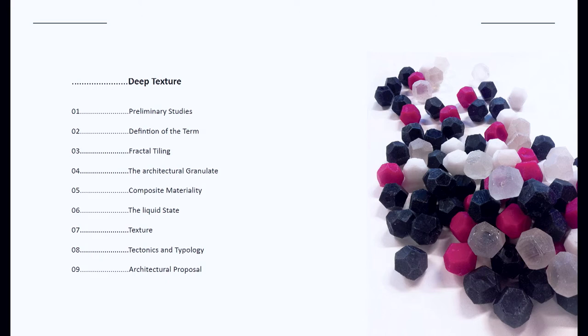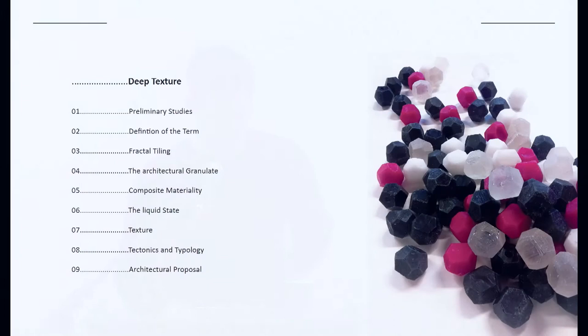And now I'm just going to talk to you briefly through my preliminary studies. Since it's a design symposium, I wanted to also focus on those sketches. And then the definition of the term, the importance of fractal tiling to me, architectural granulate, composite materiality, liquid state, texture, tectonics, and typology, as well as an architectural proposal.